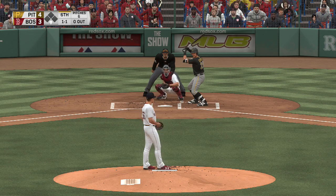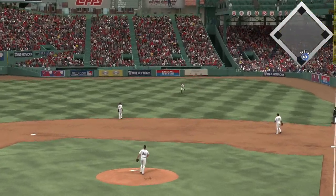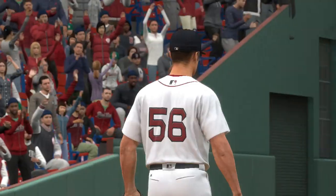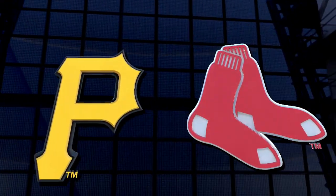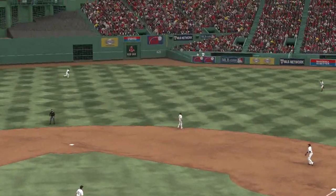Ready to deal. Here's the 1-1. Takes this the other way to right. There to look it in, and that's out number 1. Well, this one was squared up pretty good, but just like pitchers give up hits on well-executed pitches, batters make outs on balls they couldn't have hit much better.